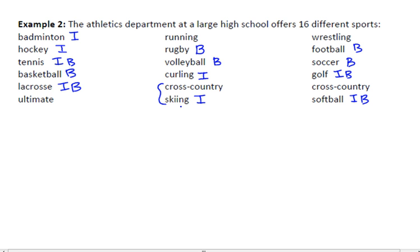Okay, we actually are short on things. So can we add one more? Okay, let's add bowling. That's what this school is missing, a bowling team. Okay, so what do you need for bowling? What do we need for a ball?